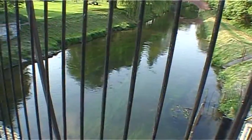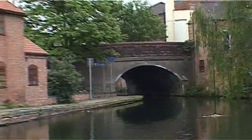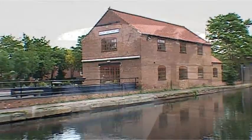In 1777, the Chesterfield Canal was opened, bringing increased prosperity to the town. All goods carried by water were brought here to Corporation Wharf. The building is the original warehouse that the corporation erected.